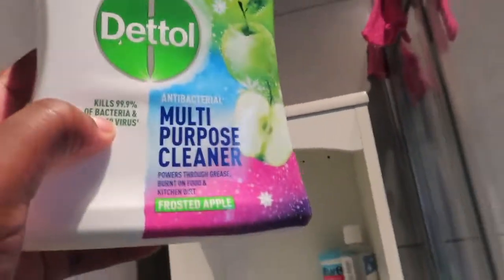I'm gonna use the multi-purpose cleaner to just spray the mirror and spray the sink and spray the handles, and that's it. Don't worry, these plants are not real, they're fake.